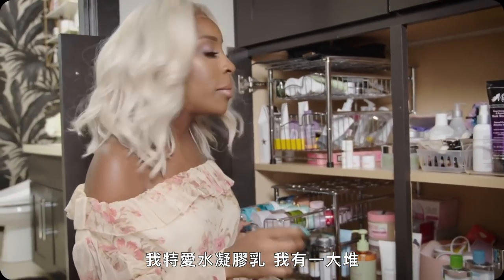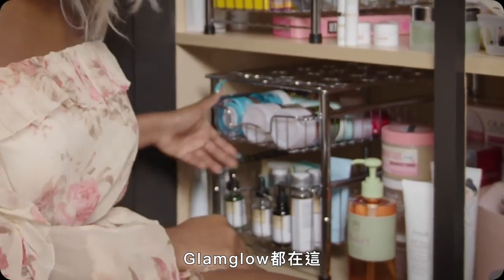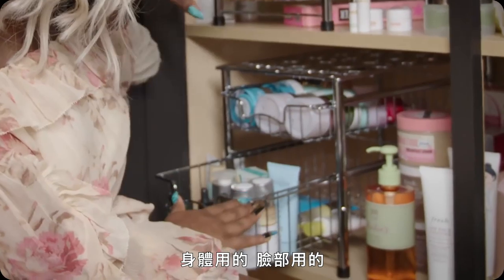I told you guys I have oily skin, right? I love a water gel cream. I have tons of them from different brands, from Fresh, Tatcha, Neutrogena, Glam Glow. Keep them all in here. Backup serums and my SPF. All the ones for the body, all the ones for the face.